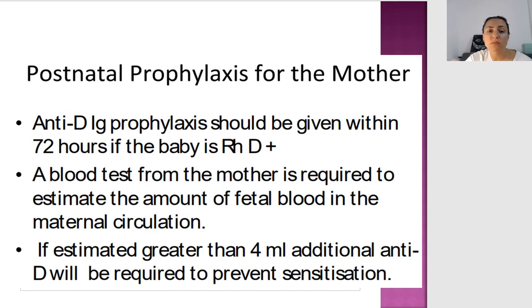Also, postnatal prophylaxis for the mother is possible. This immunoglobulin can be prescribed within 72 hours for an RHD negative mother after giving birth to an RHD positive fetus.